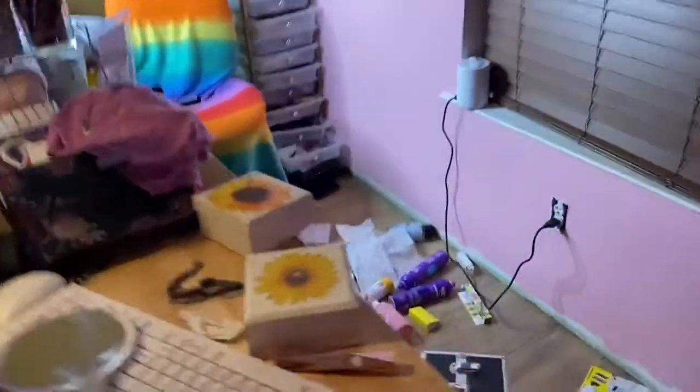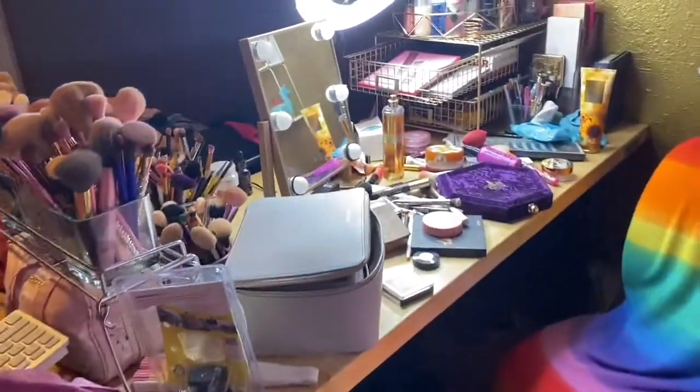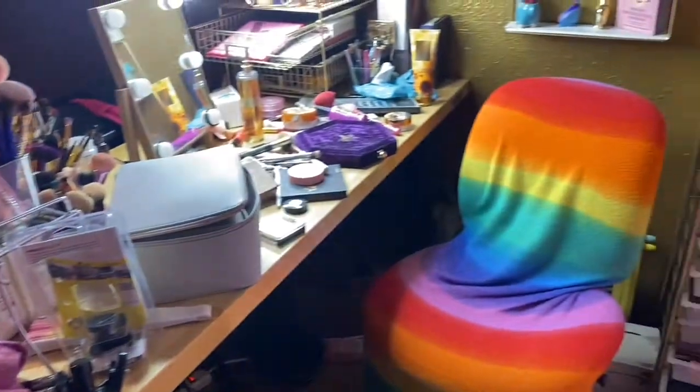So yeah, this is the overlook. I did a part 1 of clean and organize my room, and it started just like this. And this is where we're at again. So this is going to be a part 2 of clean and organize my room. So if you're interested in seeing how it turns out, then make sure you stick around.